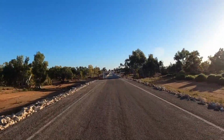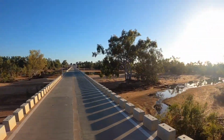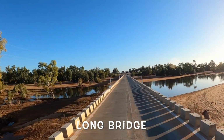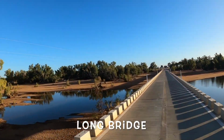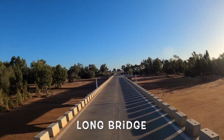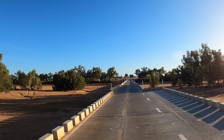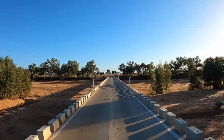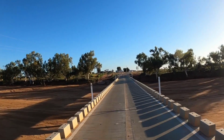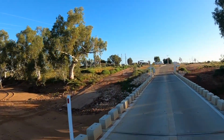Gascoyne River again. Ooh, that's a skinny ass bridge, isn't it? I bet some water comes down this when it's bloody pumping. Oh, there's a boat ramp, goes to nowhere, but at least I got one.